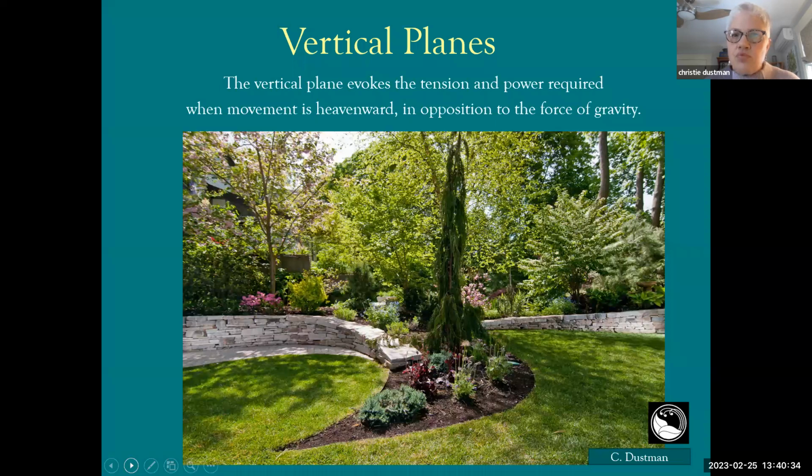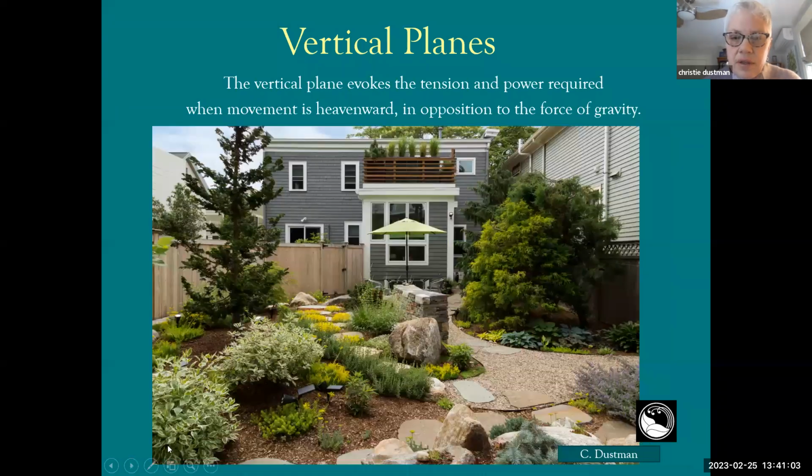Whereas vertical planes really evoke that tension and the opposition to the force of gravity. So here, one of my favorite kinds of plants, the Nucatensis, this is a Vandenacker, this conifer that just thrusts up into the air is, to me, so energetic and really energizing in a garden. In this particular little garden, we salvaged and replanted this Chamaecyparis, this Hinoki cypress here, for that vertical accent that helps to link it to how vertical the house is.